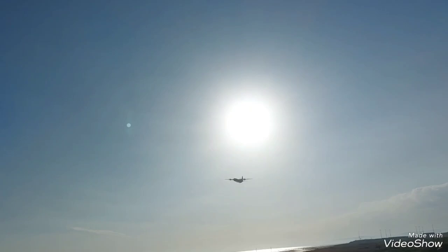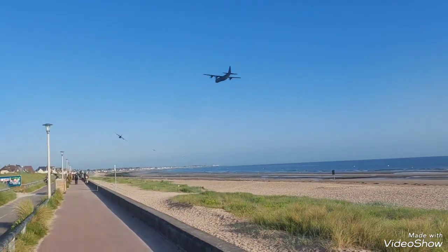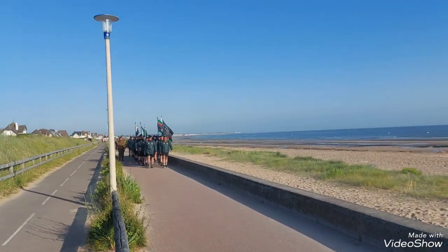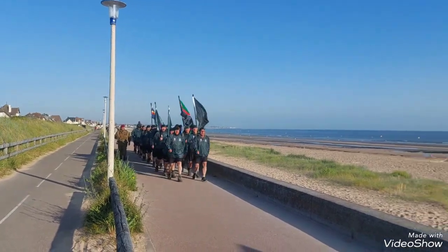But as these planes fly over, and you'll notice with the plane just coming past now, if you look in the distance, I have a group of men marching, as you can see right now. And again, it was another good reason to be here early and catching all this that's going on on the beach.